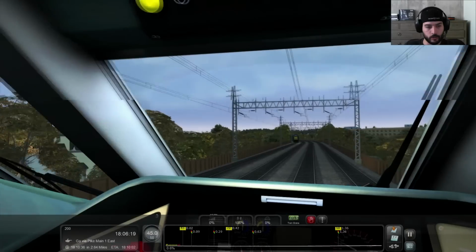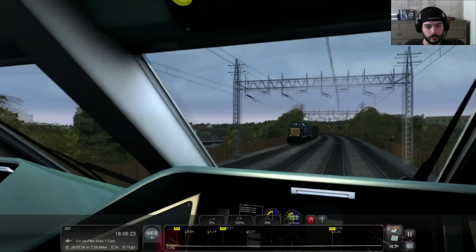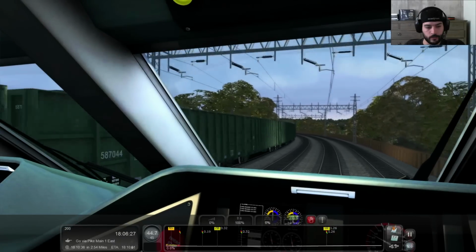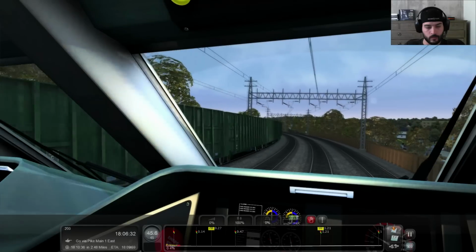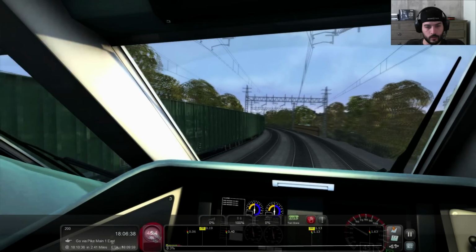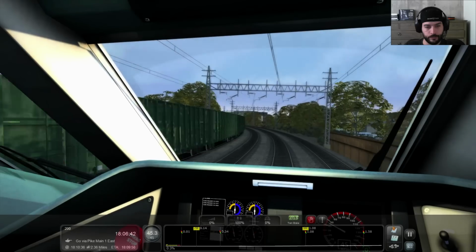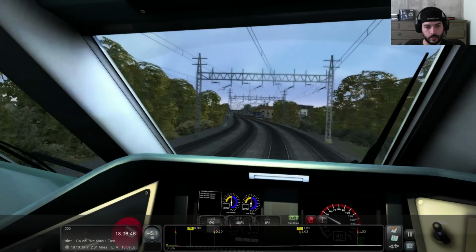So we're gonna be passing a train coming up. CSX, pulling some cargo right there. Fairly long train as well. Still going. There's the end.